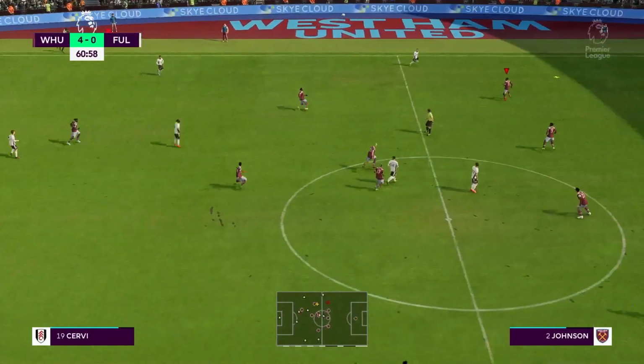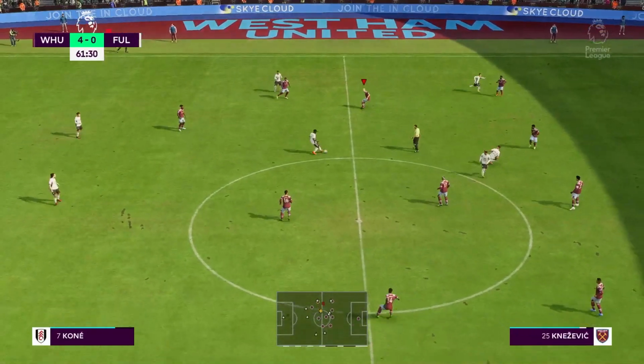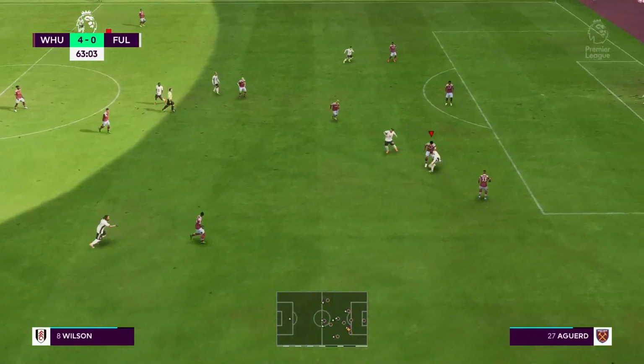I mean, it's not a huge difference between us going up 5-0 after 60 minutes and already being up 4-0 and a man. You know, it's fine. We're staying top of the league. We've got a nice, comfortable lead here. And we're looking pretty good.